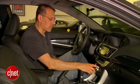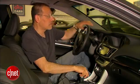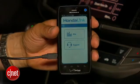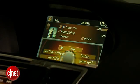Let's get to some media sources now. When you go to the audio screen over here, and by the way, I hate that stupid little interstitial screen that shows everything, just weird to me. Here's a nice display of the AHA music service. This is being done through something called the Honda Link app. Once you install Honda Link, AHA is wired into there, and you get a really nice streamed from the internet, handed off to the head unit experience from your smartphone.